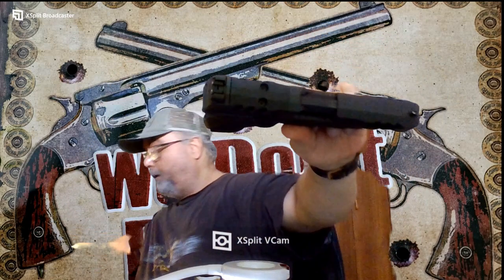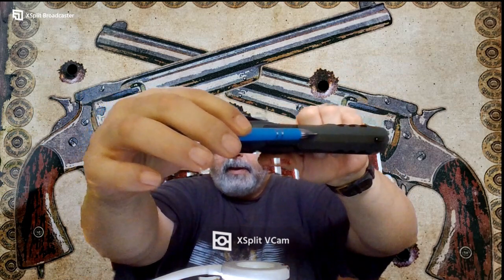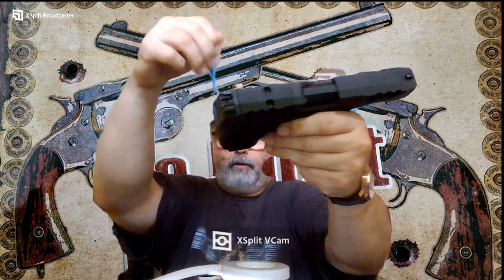The top of the rail here, I want to make sure you can see that. Actually, I want to use a pen so I can show it better. Right here, towards the back, there is a section that Walther put here that can be used to install any kind of optic. You see those two holes here? You can use these to install any kind of optic you want. I am personally thinking about installing one. It's pretty new, I just bought it a few days ago.